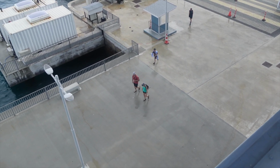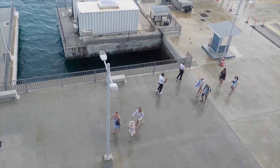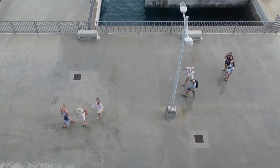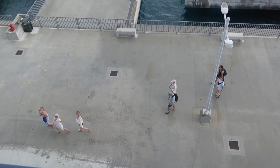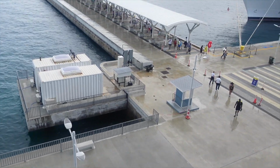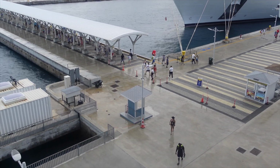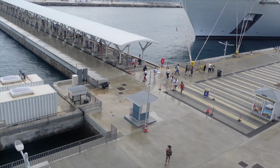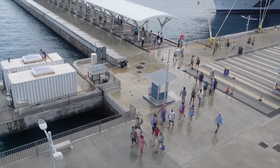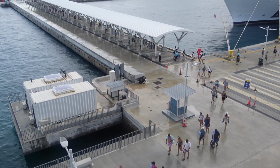20 minutes late! 20 whole minutes! There's definitely a late excursion showing up, so that's why they're not running. But there go the officers. They're gonna start hunting people down. Look at all this. This is a lot of people on an excursion late. A late excursion is the one exception, as long as it was booked through Royal.